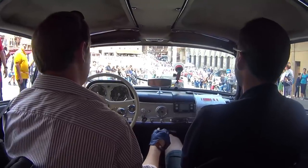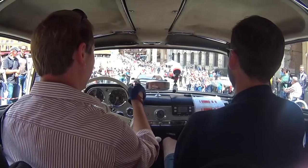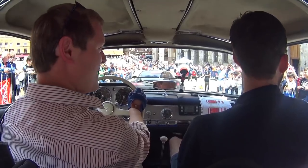Siena, this piazza, this square, is just breathtaking. This is incredible. What a crowd as well. All the cars rolling through here. The kids there. My goodness. What a day this is. Woo!